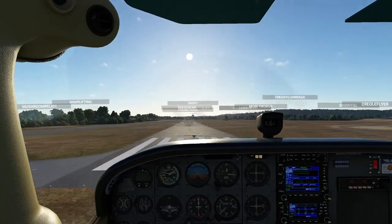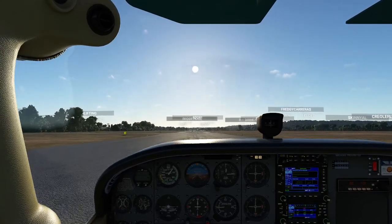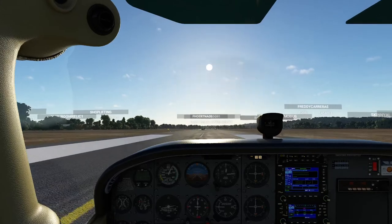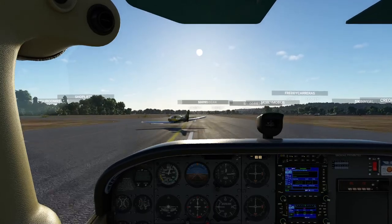You get over the runway here, and you're just going to fly the plane down to the ground. Fly the plane down to the ground. Look at that. Hold the nose up. Hold the nose up. And we're not going to touch the brakes. Don't touch the brakes. Easy. Aw, that's the stuff.